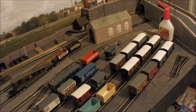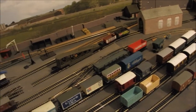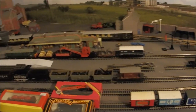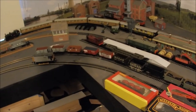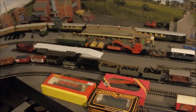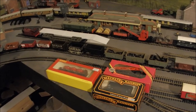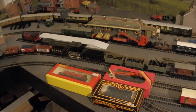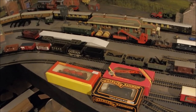Hello, as you can see, I've got basically all my wagons out on the table. This is mostly because we decided to go to a second-hand model railway shop and pick up some extra items, and the chances are I'll find some rolling stock. So it's a good time for me to recap what I've got, just so I don't buy duplicates and look for something different. And that's exactly what we've managed to do.